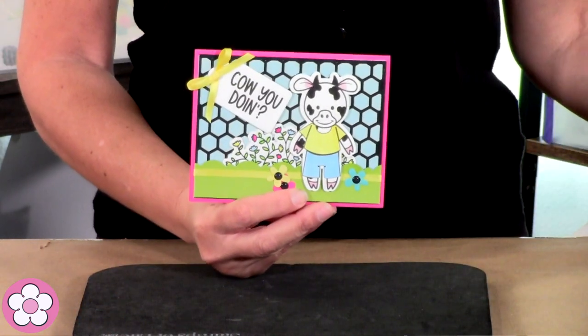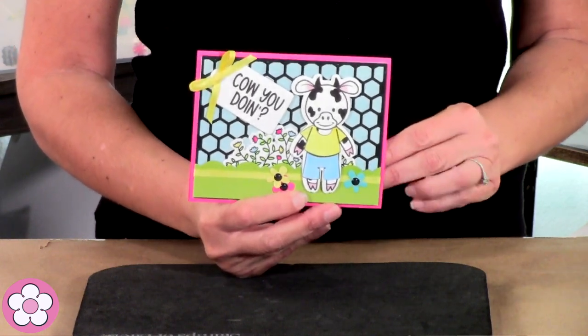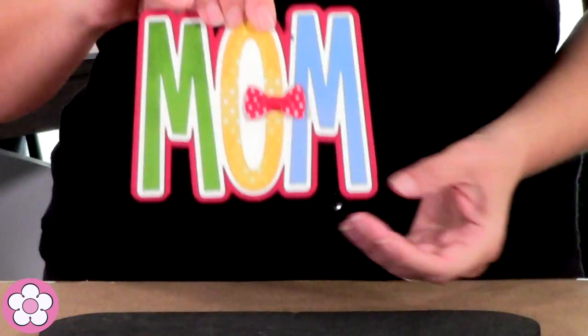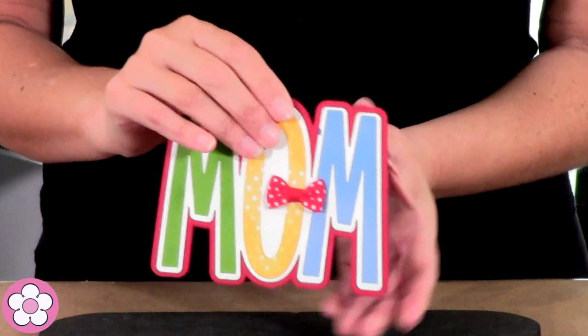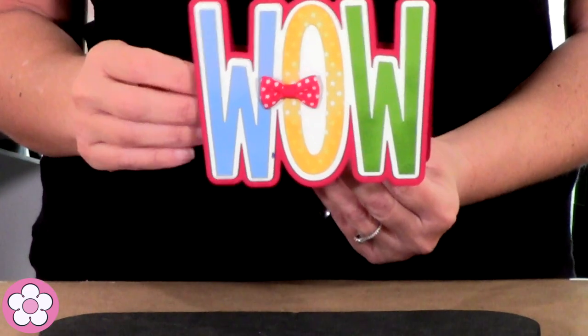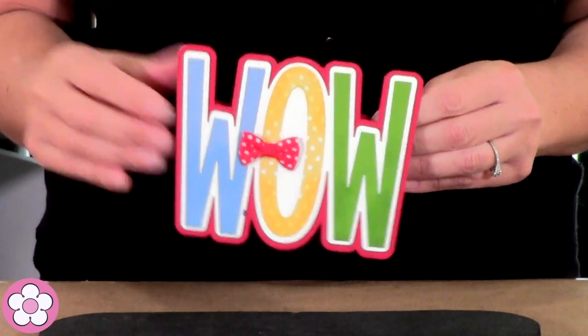Okay, here we go. How you doing? I love this little guy. Cute little cow, and that hexagon background just adds an extra little touch, doesn't it? I just love that. Now, this is the debate. Does it say wow or does it say mom? The choice is yours. You get to make this fold it say mom or wow just by where you put the fold. Isn't that exciting? It's like 2 for the price of 1.